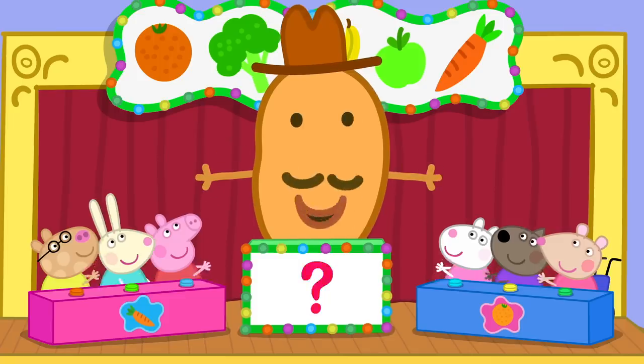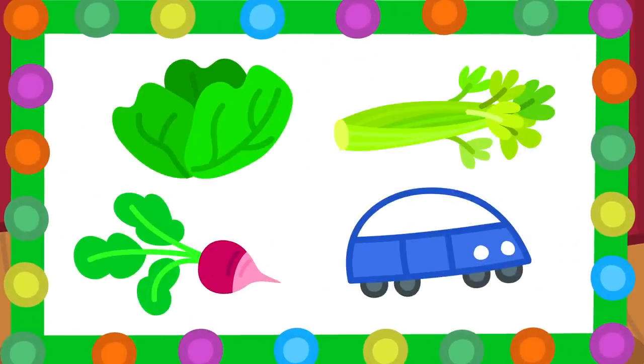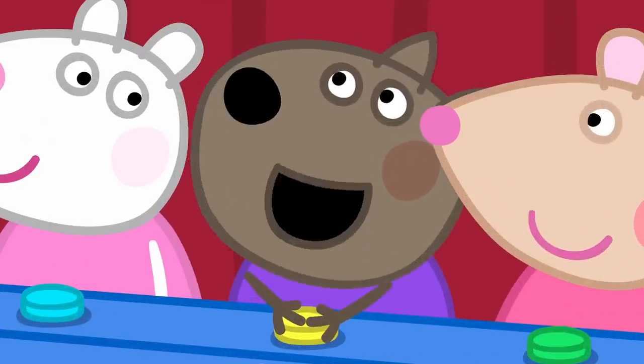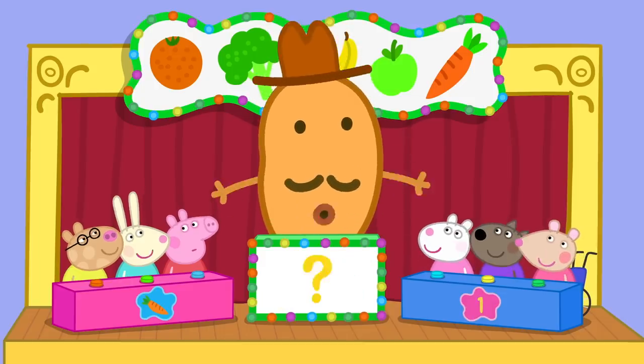Our first question is, which of these is not a vegetable? Lettuce, radish, celery or a car? A car is not a vegetable. That is right. Hooray! Next question.